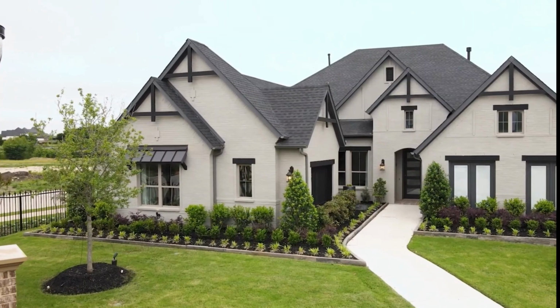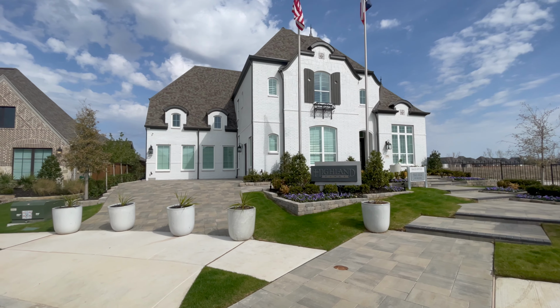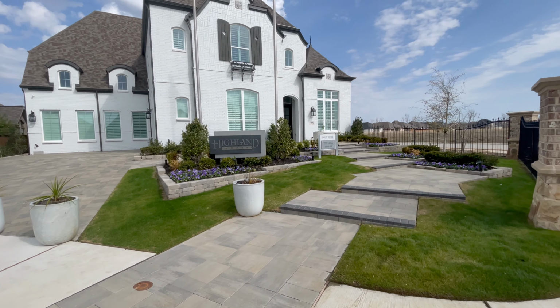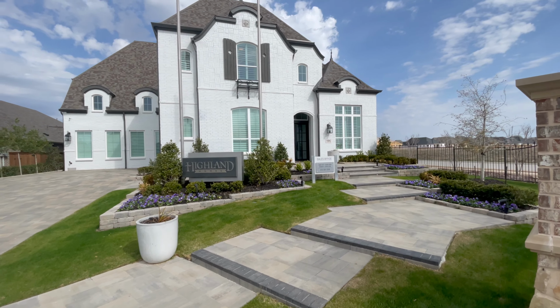This is the 806 plan from Highland Homes. Highland Homes is a top-notch quality builder, and they sure do build an amazing and a beautiful home. Now, those four windows at the top of the driveway, that's the sales office right now, so eventually know that it will be your garage to your home.